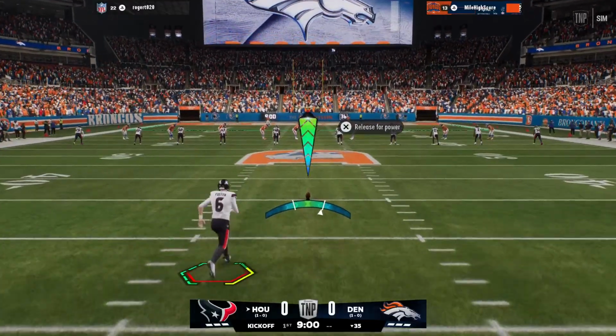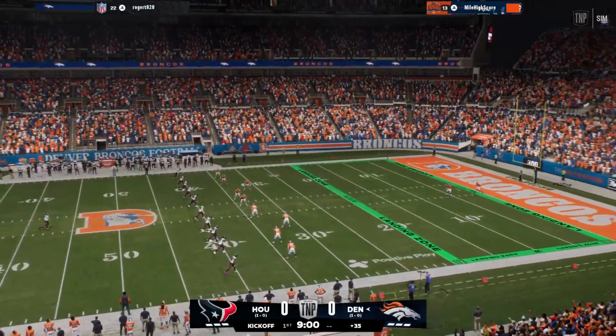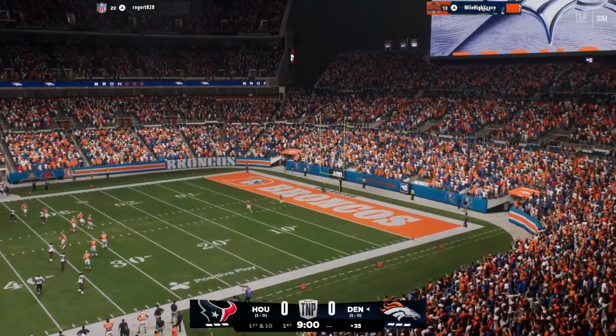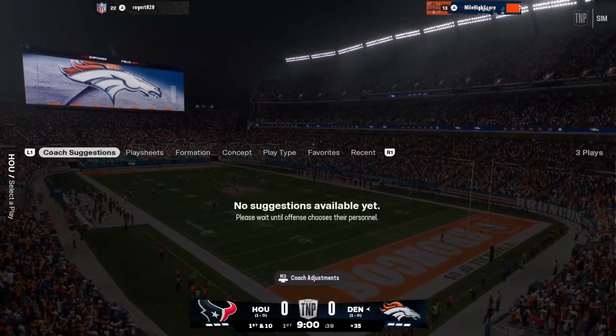Just about set for a start. Happy to have you with us, and we are underway here on Thursday Night Primetime. And you combine a big leg with a mile-high air, there's the outcome. This will sail out of the end zone for a touchback.